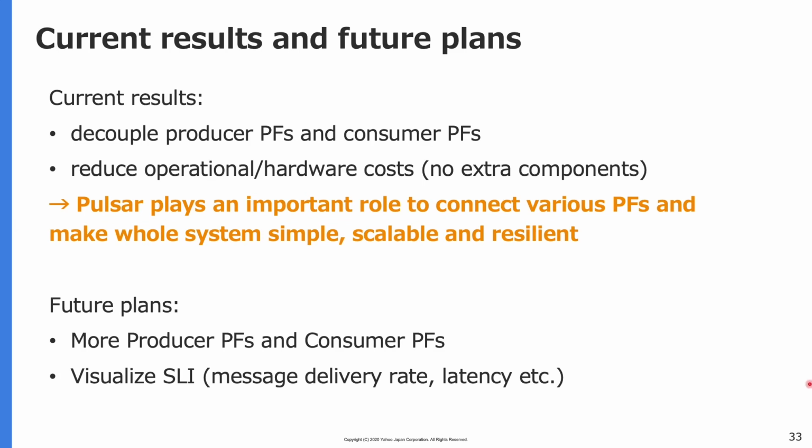And these are future plans. We expect more and more PFs to use this architecture. Also, we are planning to visualize SLIs, for example, message delivery rate and latency of the whole system.